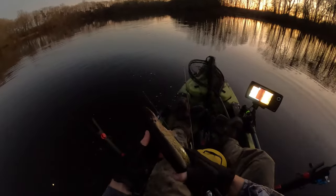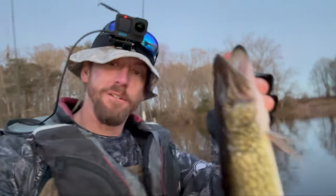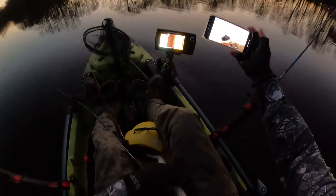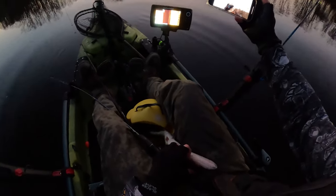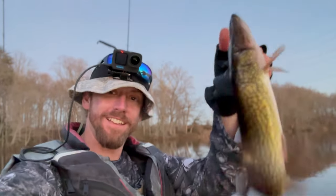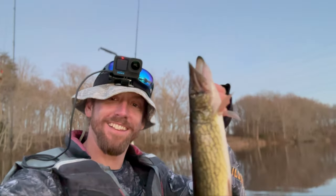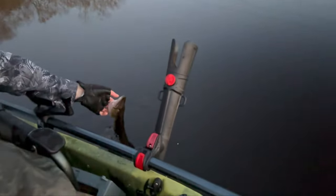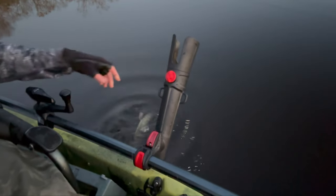All right. About to get off the water, folks, but one more for the road right here. Little beauty. Probably another 19 inch or so. God, they're a handful. But there she is. Thanks, buddy. There you go.